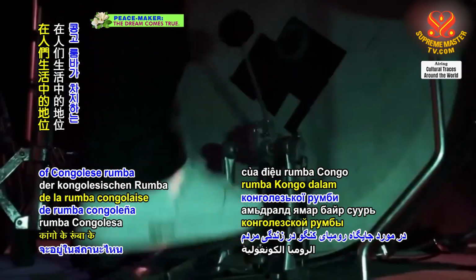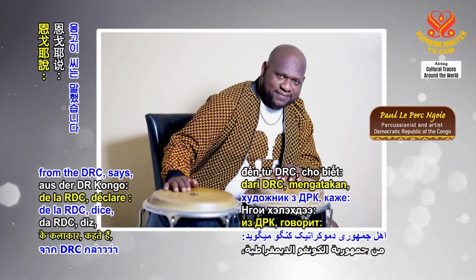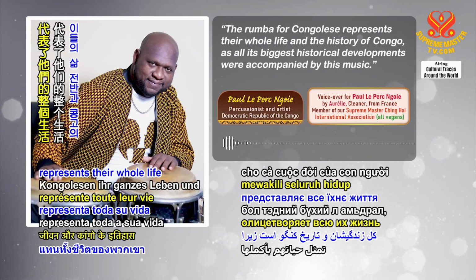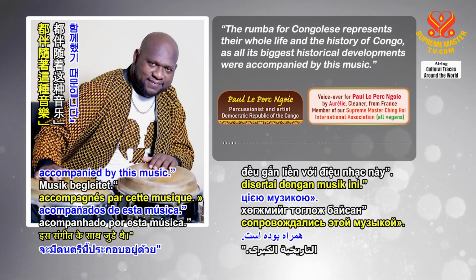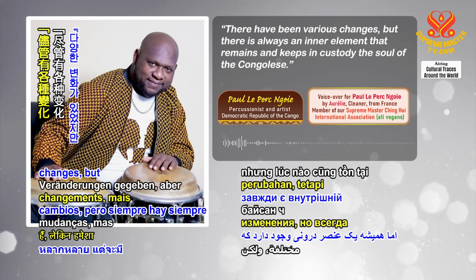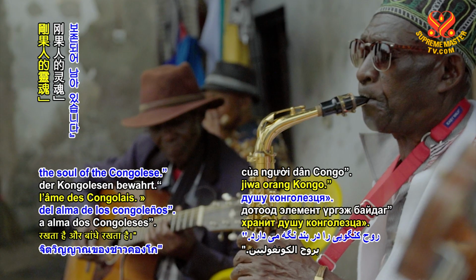Regarding the place of Congolese rumba in people's lives, Paul Lepère Noa, a percussionist and artist from the DRC, says, "The rumba for Congolese represents their whole life and the history of Congo, as all its biggest historical developments were accompanied by this music. There have been various changes, but there is always an inner element that remains and keeps in custody the soul of the Congolese."